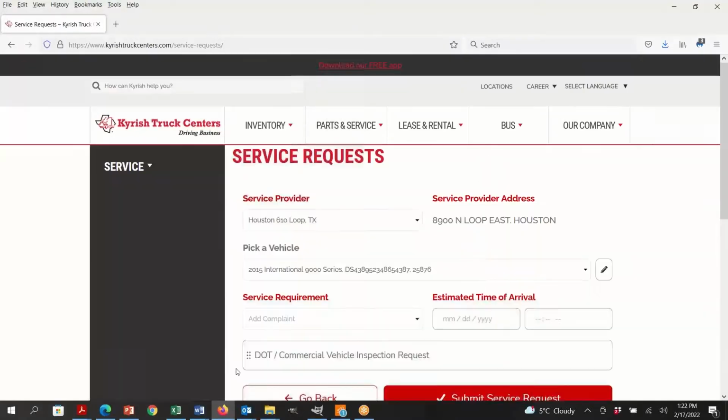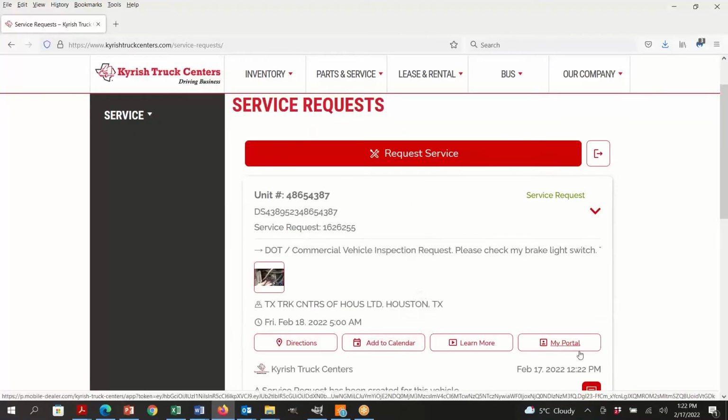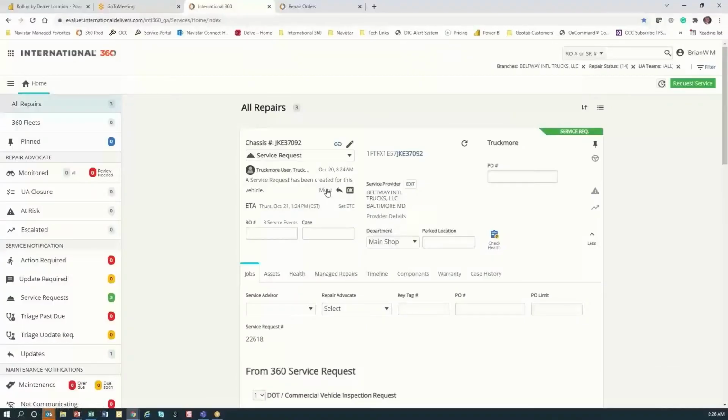Lastly, select your estimated time of arrival, and when the customer clicks on Submit Service Request, the service repair order card is added to their profile, and the dealer's service staff is notified of the service request.